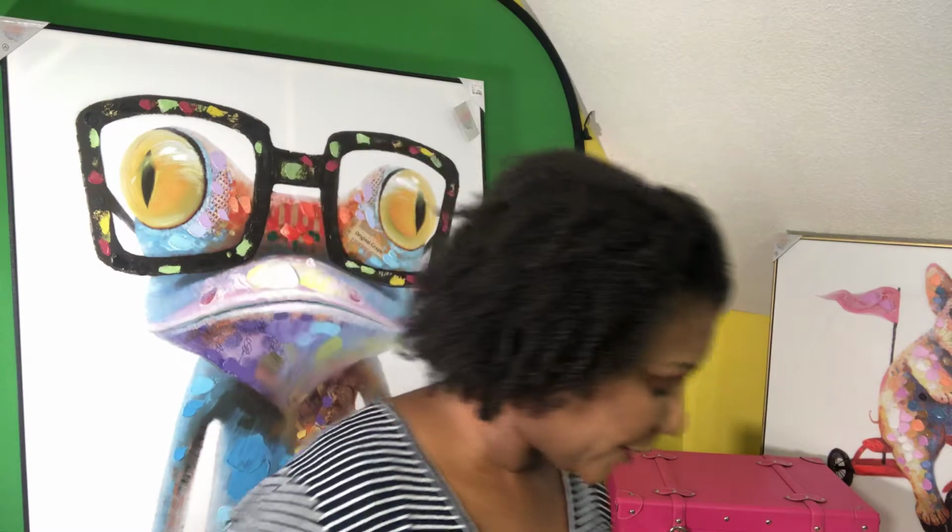So these were everything except one item was on sale, so I didn't do too bad because the main item was kind of pricey, but you know.